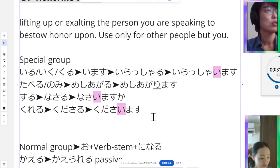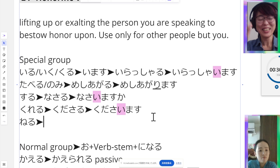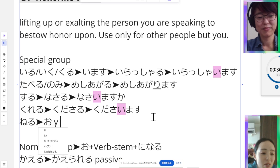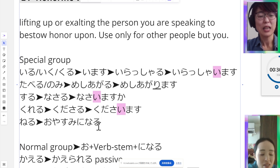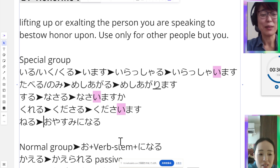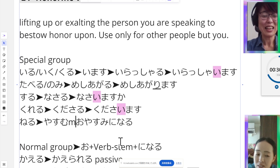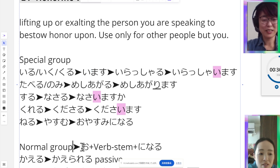Next. 寝る。I'm not sure why it's this, but we have this one. 寝る。あずみさん、何時に寝ますか。あずみさん、何時にお休みになりますか。Very good. お休みになる。お休み。Actually, what is happening here? Don't worry. Actually, this is happening. 寝る becomes 休む, to rest. 何時にお休み。Then, you just go this one.